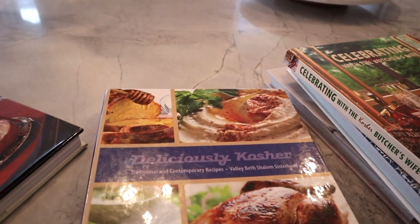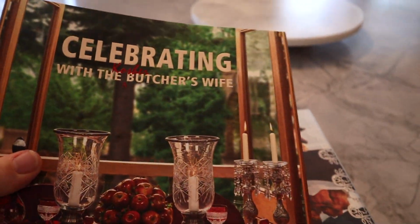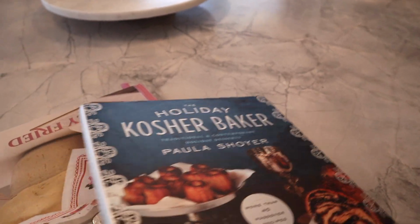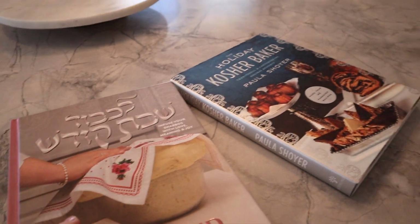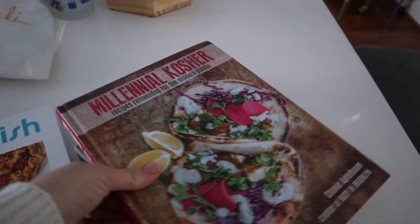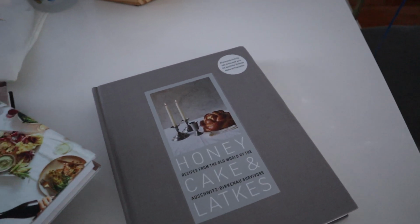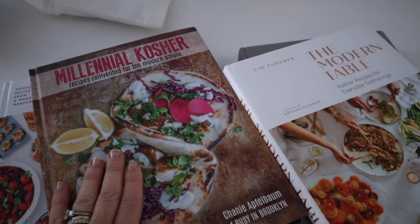Kosher by Design, Deliciously Kosher, Celebrating with the Kosher Butcher's Wife, The Holiday Kosher Baker, and then one of my favorites, Lichvod Shabbos Kodesh. Oh, I actually have a few more. Hold that thought. I was looking at some earlier. I have Jewish Millennial Kosher, The Modern Table. This one's brand new. And Honey Cake and Latkes. This is also brand new. I'll link these, by the way, for anyone who's interested.